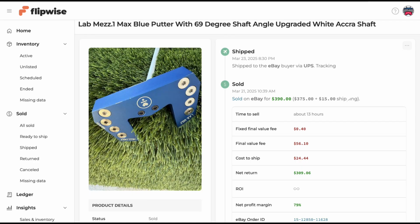And my best flip of the month was this Lab Mez 1 Max Blue putter. This was my own personal putter that I bought about a year ago, but I did end up stumbling across a Lab DF3 putter for $275 that I absolutely fell in love with as I was hitting it in the PGA Tour Superstore. So I ended up listing this Mez 1 Max. I sold it for $390, which was $375 plus $15 in shipping, which means my net return here was $309.06.